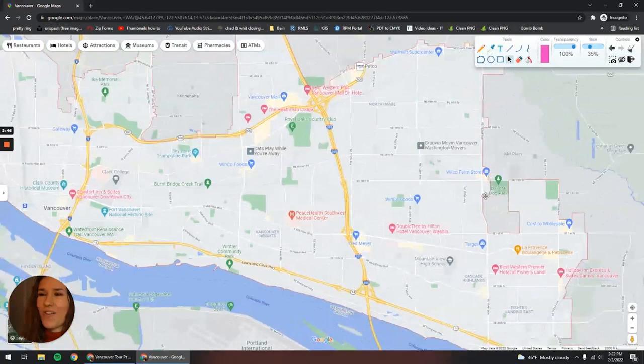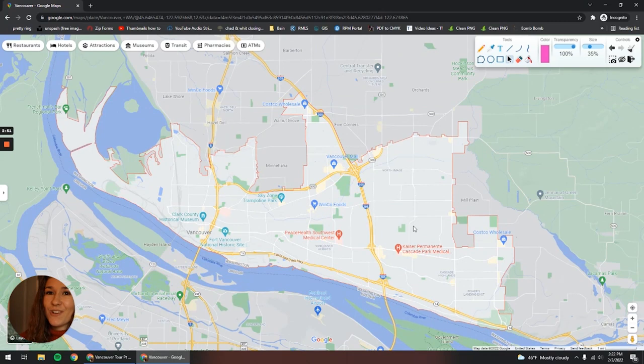So that pretty much covers all of the main areas of Vancouver. I hope that gave you a nice overview of the city and maybe helps you dial in a little bit more where you think will be the best fit for you.